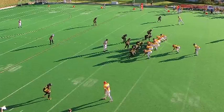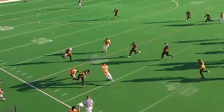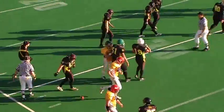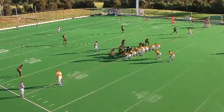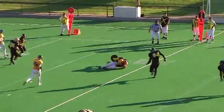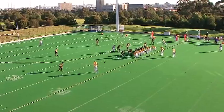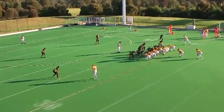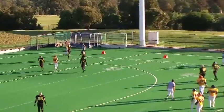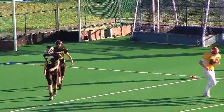Going to it! And it's going to be caught by the receiver and blocked by Leah on the reception. Caught by Gia. Got him in there, and it's going to be Dixon complete. McMillan on the defense.